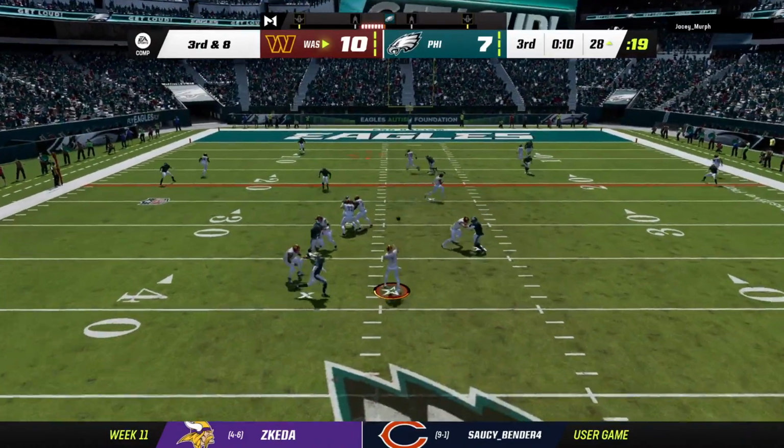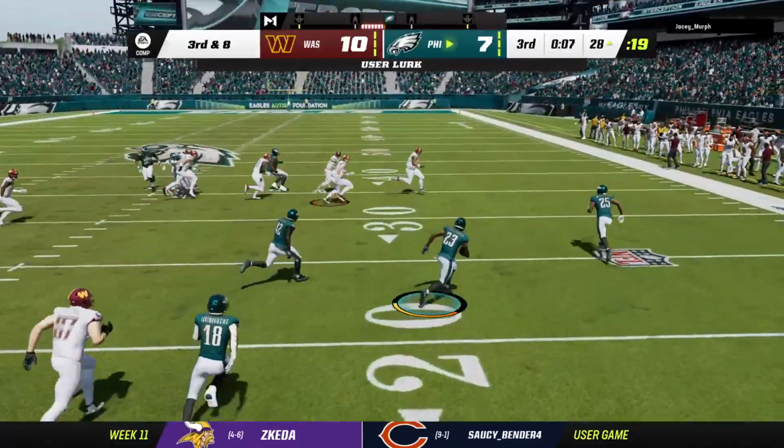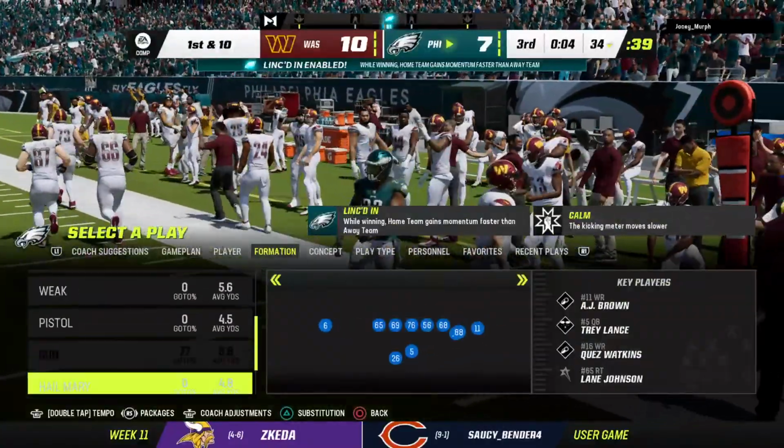Powell throwing on 3rd down here. And he fires one that's intercepted. Chauncey Gardner-Johnson with a pick. And the Eagles are going to get this back to their own 34-yard line.